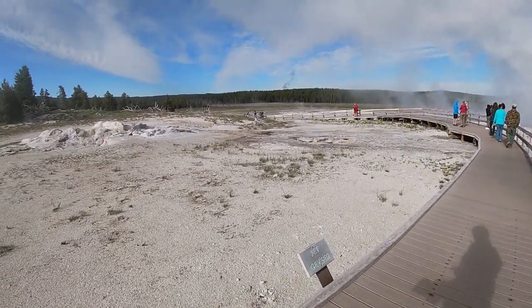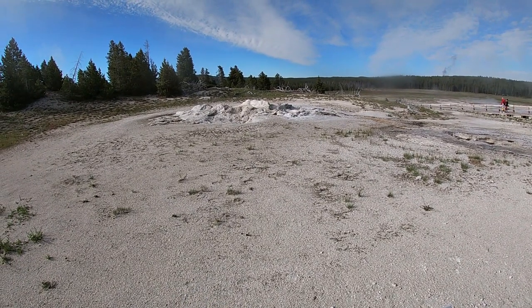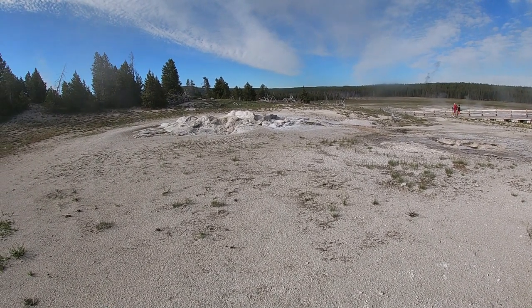This is the Jet Geyser. Let's see. It may erupt for an eruption from Fountain Geyser. During its active period, Jet erupts every few minutes up to 20 feet.